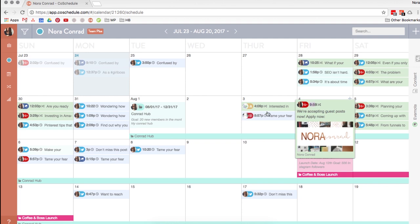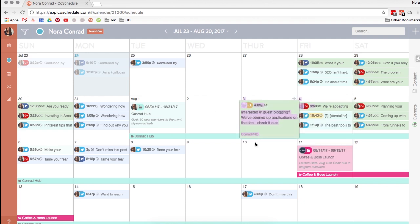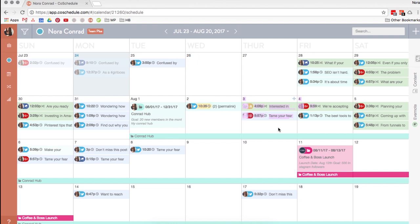The other great thing about this is that it is a drag and drop calendar. So I can drag and drop any of these links, posts, schedules into any day that I want with just a couple of clicks. Again, CoSchedule is one of those tools that is incredibly robust and has a ton of features. I do have a blog post about this as well, which I will post down below if you are interested in a tool like this.